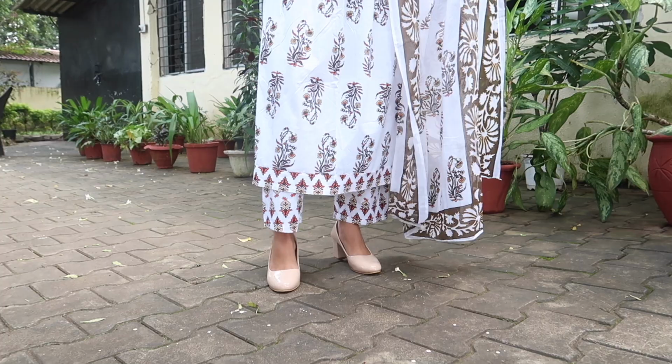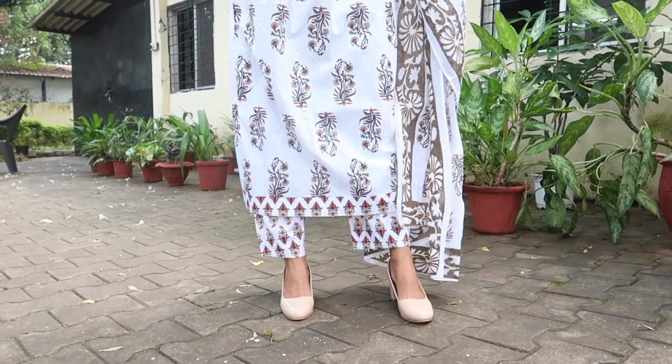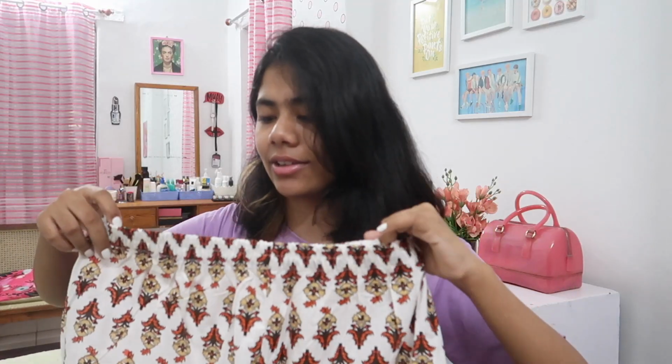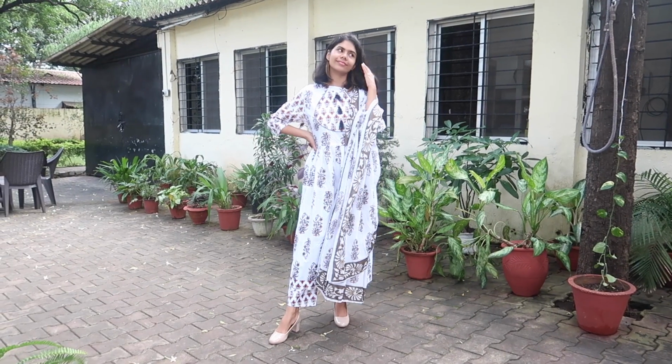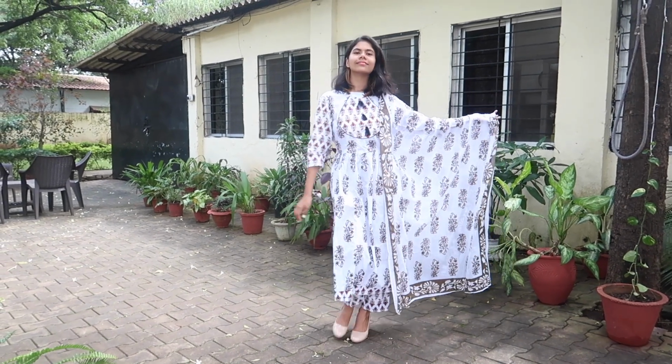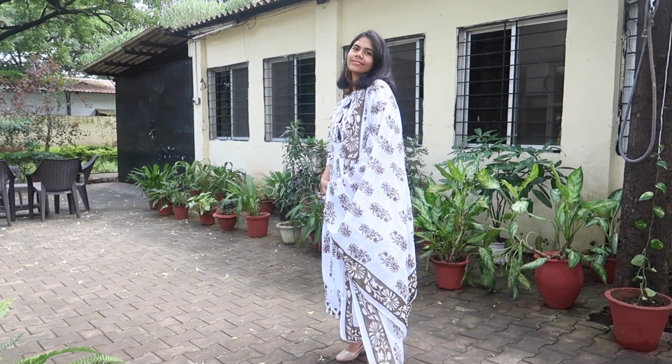And for the bottom wear, these are not palazzos, they're not wide legged or anything, but again, stretchable from the top, so yeah, it's gonna fit anyone. And also, the same pattern that was there on the kurta is exactly the same pattern on the pants as well. So this is what it looks like. And the dupatta for it is this one right here, again in white, super light, and the same pattern that was there on the kurta and the pants. It looks super pretty, and it also has this pretty border, again a floral one. So yeah, overall super cute.